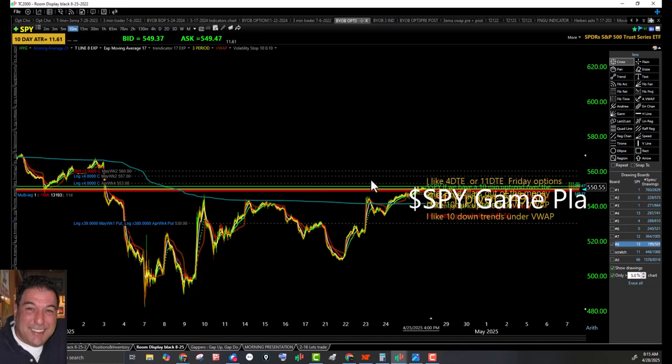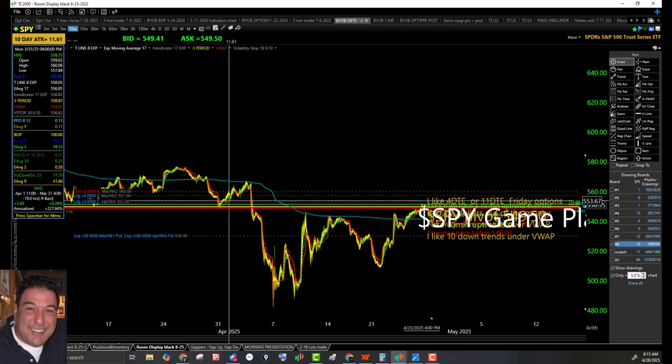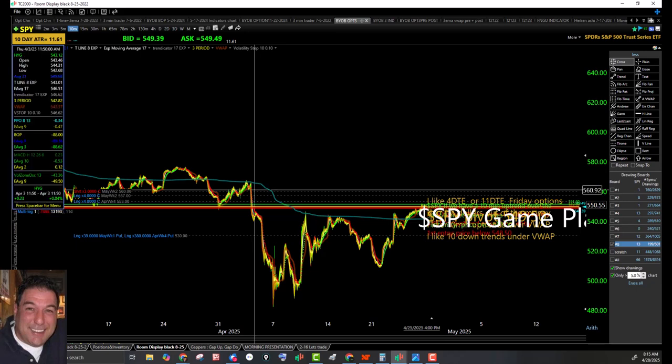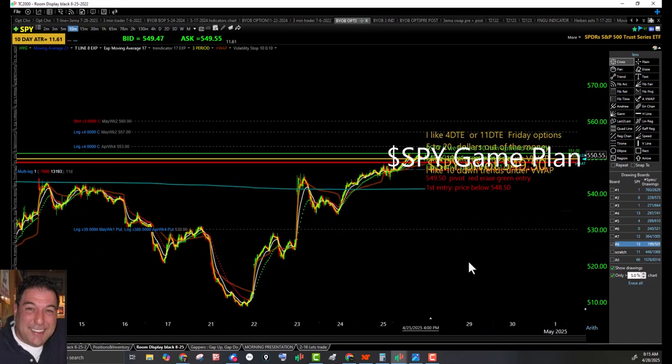We are in the middle of a gap fill right there, okay? First target higher is going to be this candle low. Put the crosshairs on that, roughly about 553.67. Next one up, 555.71. The next one up, 560.92. And then, of course, the complete gap fill, it's going to be 565, right about there. So those are our upside targets.